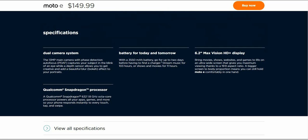6.2-inch Max Vision HD Plus display. That is a 720p panel, and that's better than nothing. Like I said, this is a budget smartphone, so do keep that in mind. It says bring movies, shows, websites, and games to life on an ultra wide screen that gives you maximum viewing thanks to a 19:9 aspect ratio. A bigger screen to body proportion means you can still hold the Moto E comfortably in one hand.